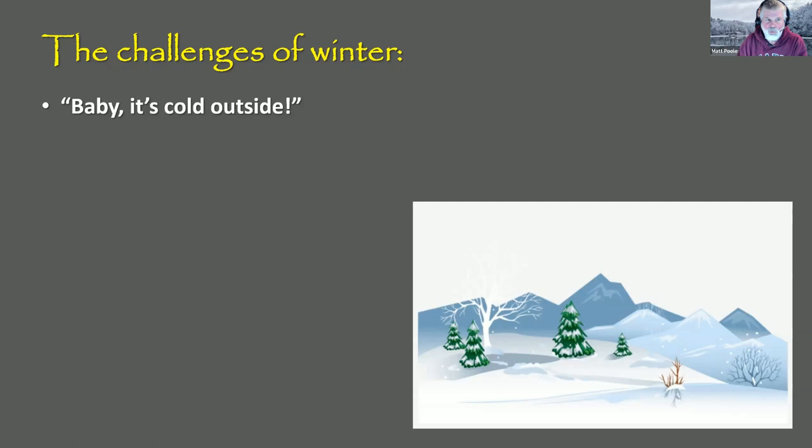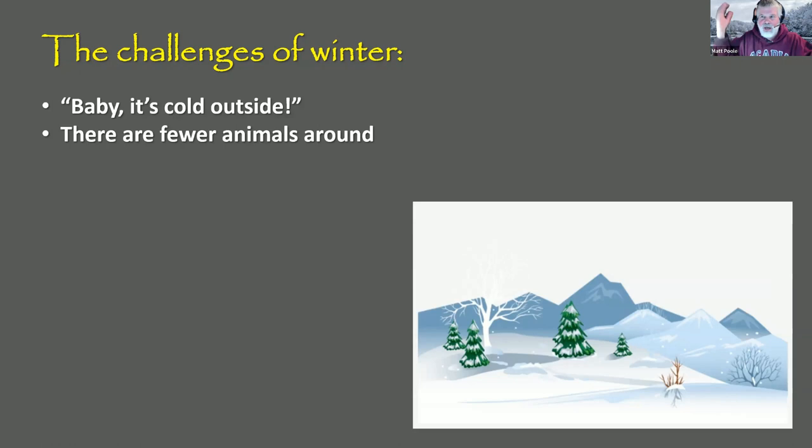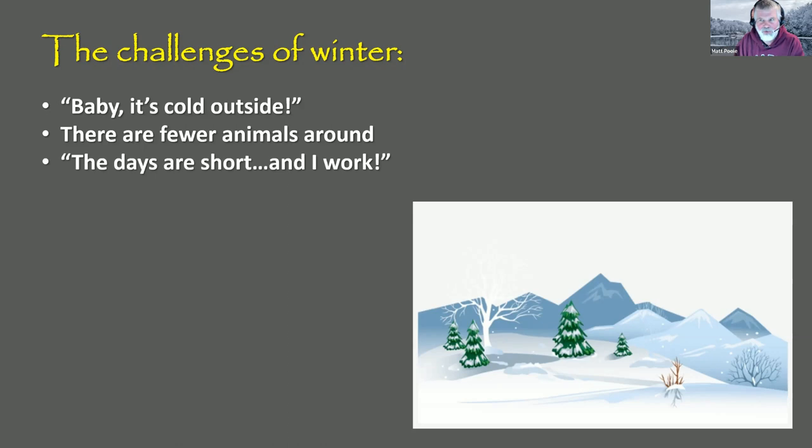Well, it's cold. Who the heck wants to go out in the cold and just be uncomfortable? Besides, there aren't many animals around, right? Wintertime, they're gone. They've migrated away. They're hibernating. They're sleeping under the snow. There's really nothing to see anyway. So why go outside in the cold? The days are short and I work. Well, some of you work. If you've retired, you're working a little bit less.